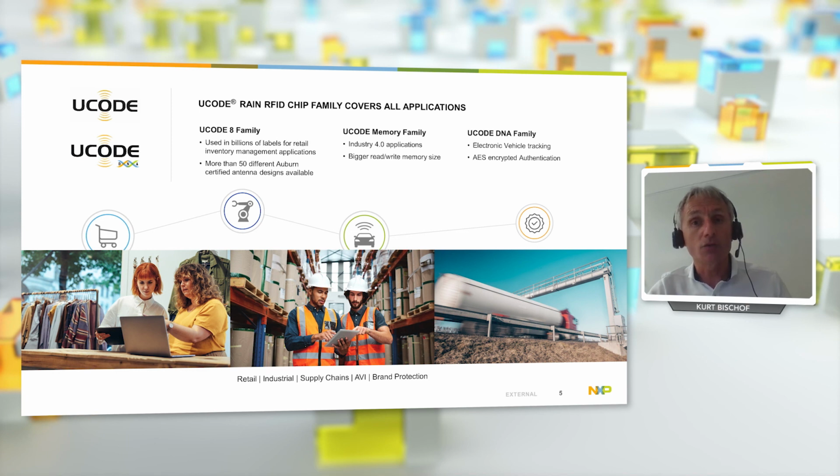And then our UCODE DNA family provides a standardized encrypted authentication method called AES. That is often used for vehicle tracking, car tracking, for example, for electronic road tolling, or also as access to park garages, for example. So NXP, with its ecosystem partners, provides the solutions to connect everyday items to the Internet of Things.